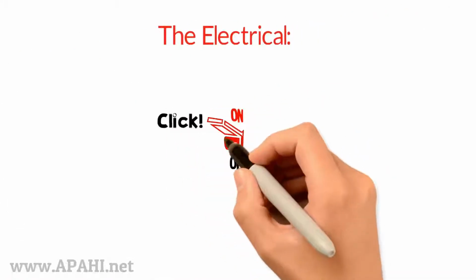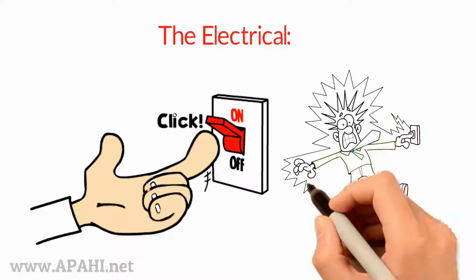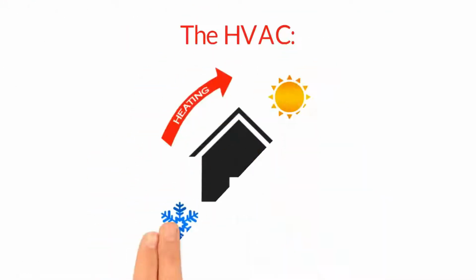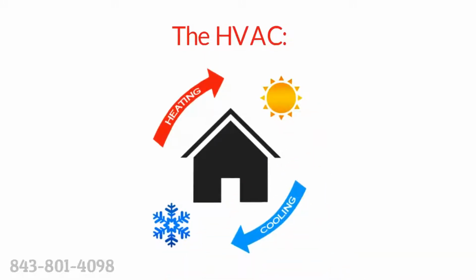The electrical. We investigate the wiring, the outlets, and the fixtures to make sure there are no visible issues that could cause problems later on. The HVAC. We use state-of-the-art infrared technology to ensure that the system is heating and cooling properly.